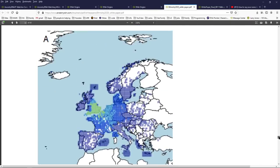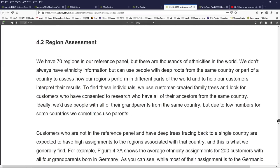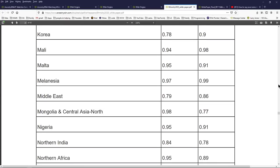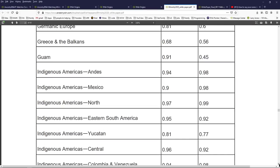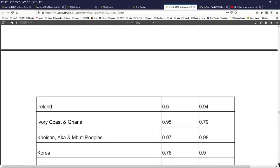So let's go back up. Apologize for the scroll. If I was smart, I would have noted the page number and then just gone right to it. You go to the white paper and go to here where it lists your ethnicities, whatever your ethnicities are. Mine was England and Northwestern Europe, and it had Germanic Europe in there. And my daughter's is Indigenous North America.